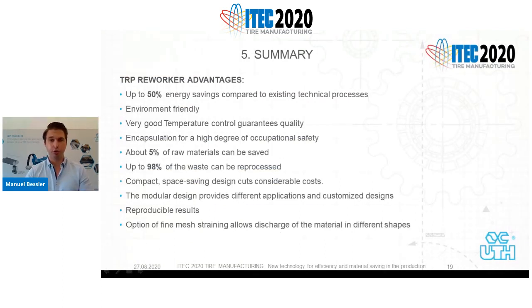Coming to the summary and the conclusion of my presentation, the TRP reworker can give you up to 50% energy savings compared to existing technical processes. It's very environmentally friendly, it has very good temperature control, which leads to good quality. It's an encapsulated system for a high degree of safety. About 5% of the raw materials can be saved, and up to 98% of the waste compound can be reprocessed.